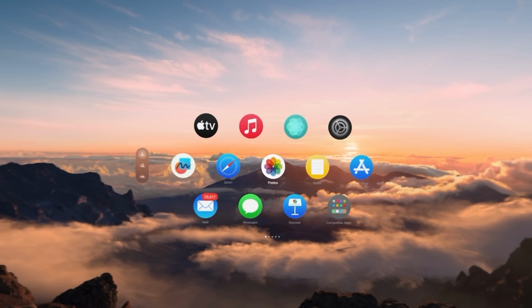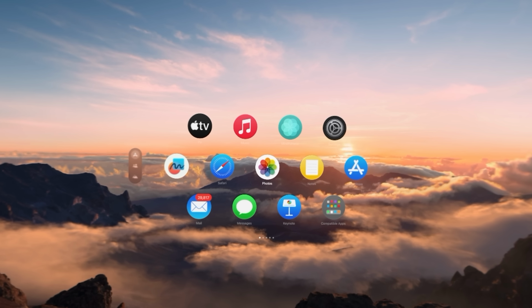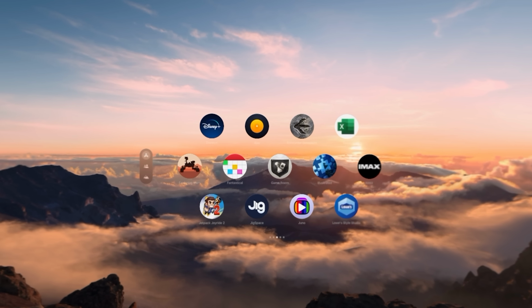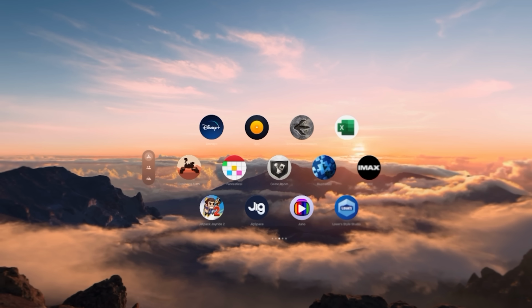All right, so we're here at the home screen, and obviously one of the most immersive things about Apple Vision Pro is the environment. So I'm just gonna turn the digital crown here, and we're gonna jump right into beautiful Haleakala. I love being in these environments. But if you didn't know, Apple allows app developers to build their own environments within their apps. So let's check out some of them. I'm just gonna go and find Disney Plus here. And here's the Disney Plus app.